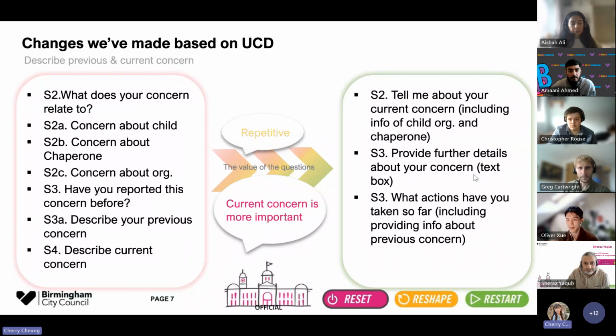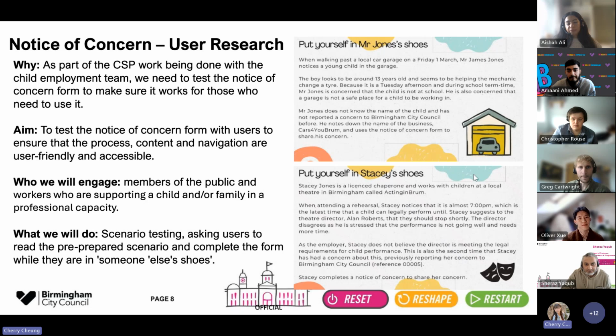Thank you, Oliver. Next one, Grace, for the notice of concern user research. Yeah, thanks, Cherry. So I'm just going to talk a bit about the user research which we'll be doing for notice of concern later this year, and that's going to take the form of some scenario-based usability testing. So why are we doing this? Well, quite simply, we need to check that the form works for users.